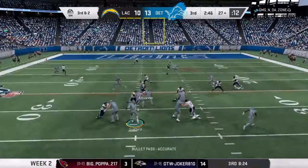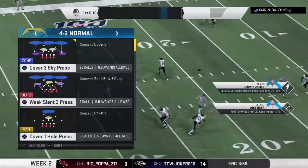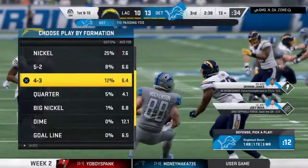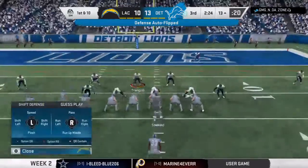Third and 2, Stafford. He's got his man, T.J. Hockenson. And he's brought to the ground with another first down at the Chargers' 13-yard line. They gave up the completion there, but this is what zone defenses count on. Catching the ball and not much run after the catch.